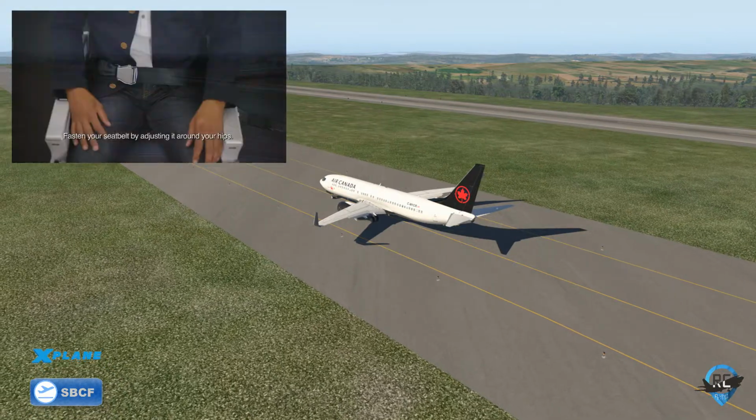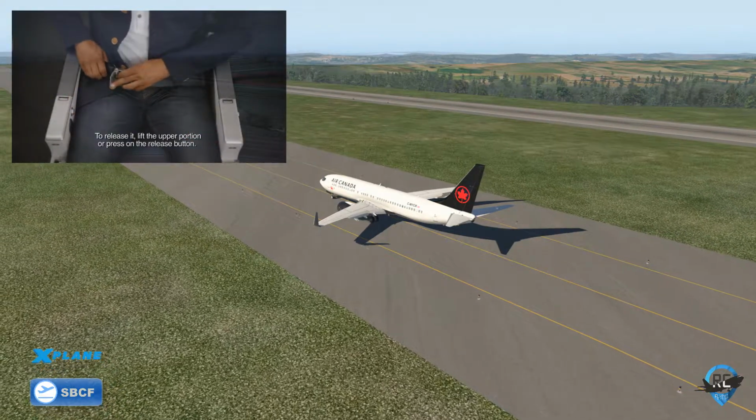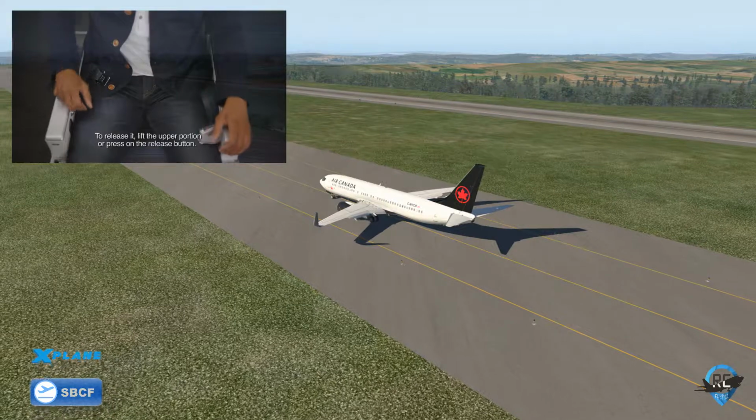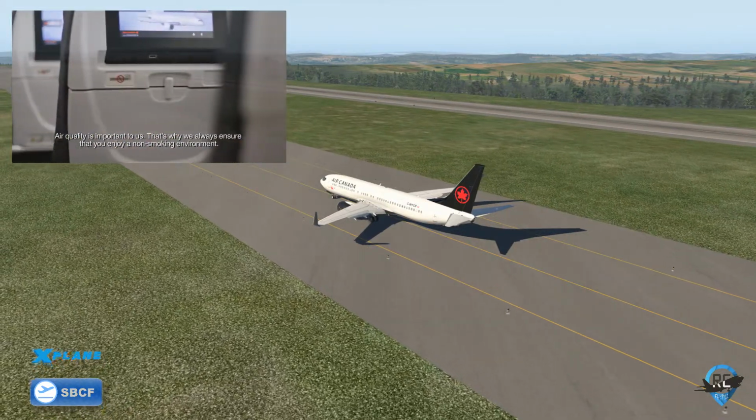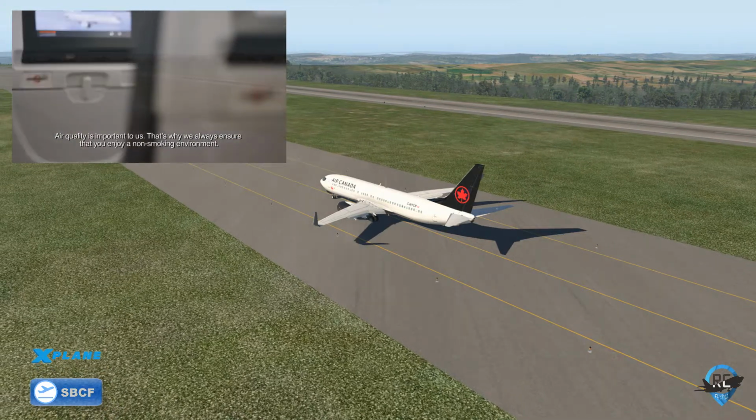Fasten your seatbelt by adjusting it around your hips. To release it, lift the upper portion or press on the release button. Air quality is important to us. That's why we always ensure that you enjoy a non-smoking environment.